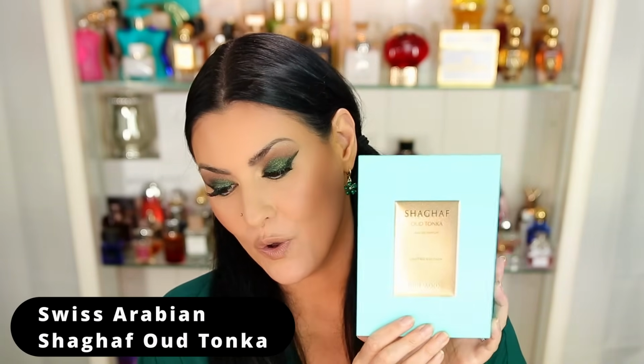And regardless of whether I get a perfume in PR or not, I always tell you my honest opinions about them. Let's start off with a fragrance I purchased with my own money that has been getting a lot of hype, and I just had to see. I blind bought it. I had to see for myself if this is really as good as people were saying. This is by Swiss Arabian, and this is Shaghaf Oud Tonka. So lots and lots of hype on this one. I've heard so many say that this smells like Velvet Tonka from BDK, which is one of my favorite fragrances.